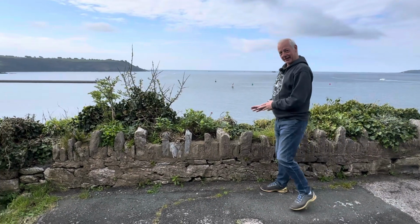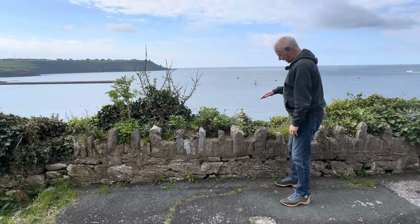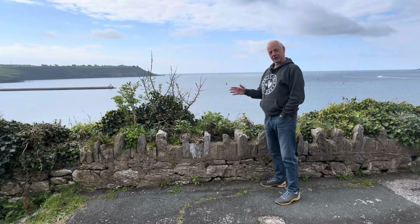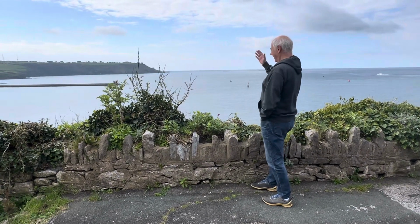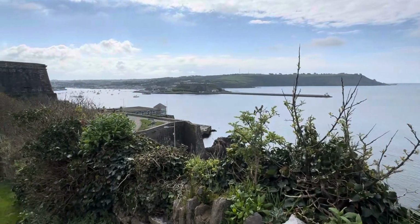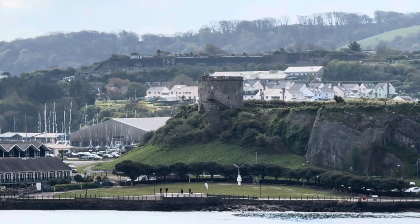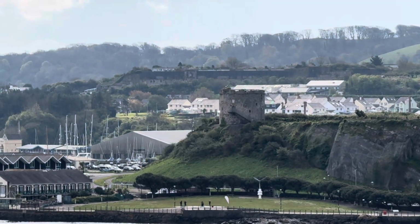I'm standing here today above Plymouth Hoe between the citadel and the water, and this wall would have been part of the old fort started in 1592. You can imagine a soldier standing up here on duty looking out to sea and looking over to the left to that lump of rock. Before and during the Civil War, that area was called Sturt Point. But later, it became known as Mount Batten.